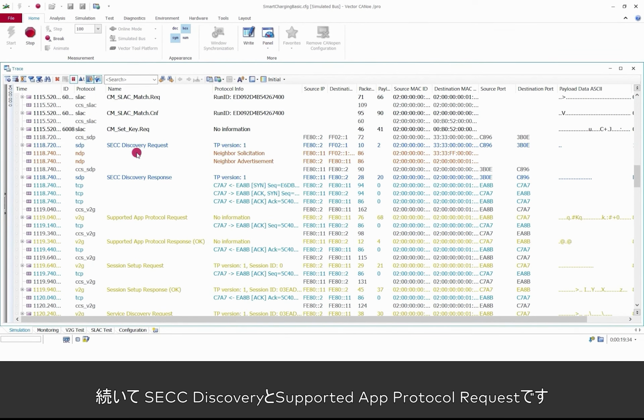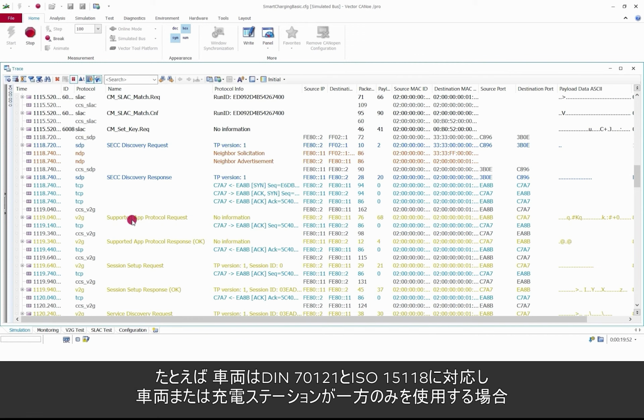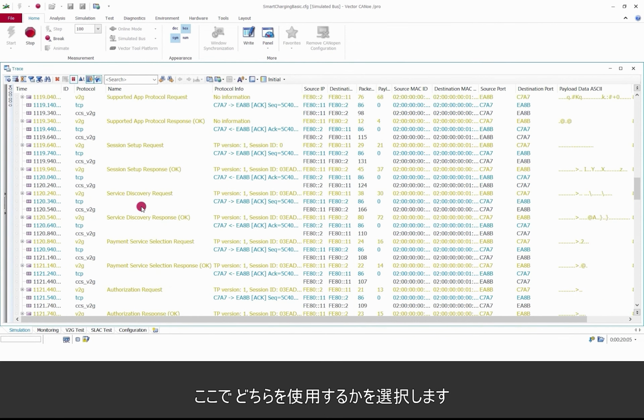This is then followed by the SECC discovery and the supported app protocol. This is a handshake which communicates about whether encryption is going to be used via TLS and which protocol versions are going to be used. For example, it could be that the vehicle supports DIN 70121 and ISO 15118, while the charging station only uses one of them, and here they agree upon which one.